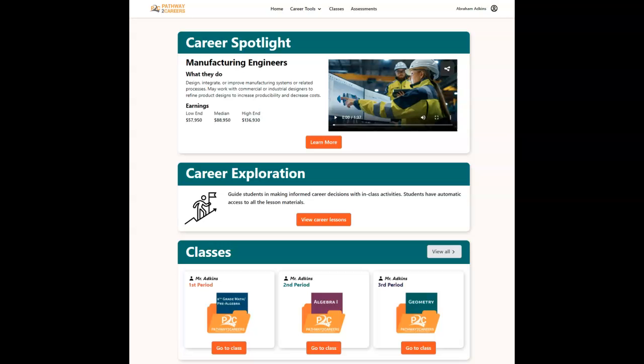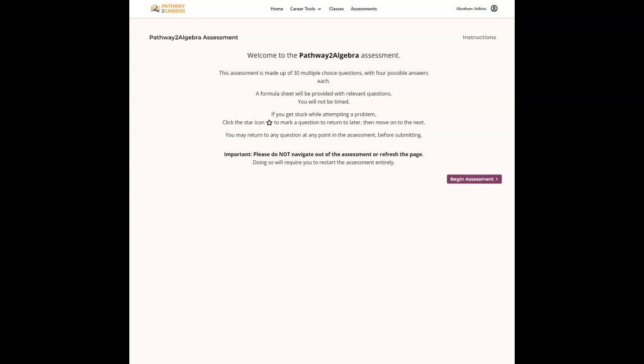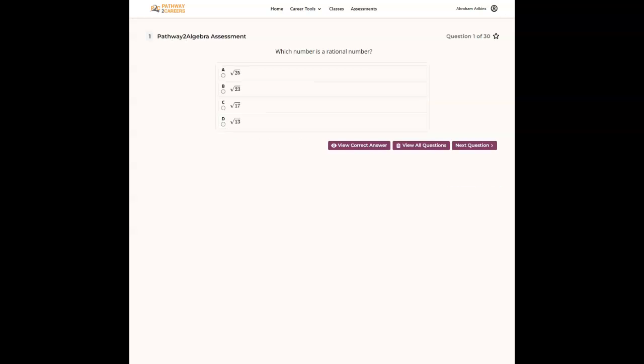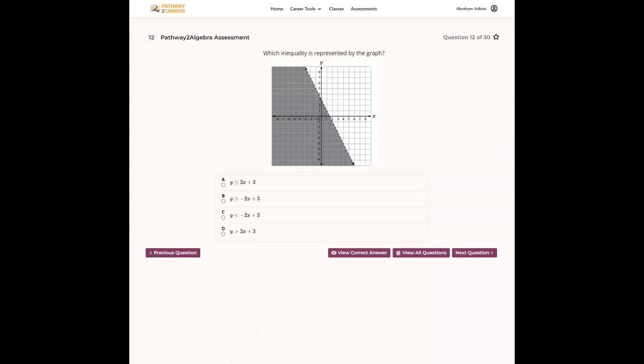The Pathway to Careers math assessments are powered by the Quantile Framework for Mathematics through partnership with MetaMetrics. These assessments provide students with a quantile measure. To preview the Pathway to Careers math assessment, you must be logged in to your teacher account. Select Assessments from the top navigation bar. Choose which assessment you would like to preview and click View Assessment. This mimics the student experience, with the added bonus of being able to view the correct answer or navigate to any of the questions.